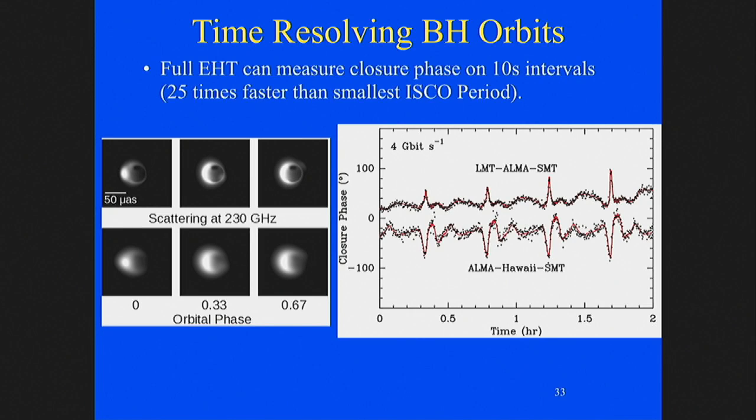And the answer is you can, by looking at what's called closure phase. If you look at a closed triangle of stations across the globe, and you add interferometrically the phase in a round trip way, then you get what's called a closure phase, and all of the atmospheric variations disappear. Any phase variations due to clouds or water vapor go away, and you wind up with a clear signal shown here in red that corresponds to this changing model.